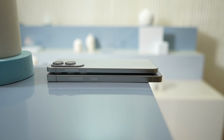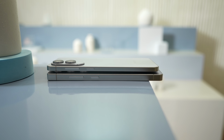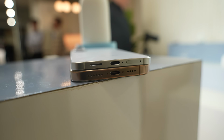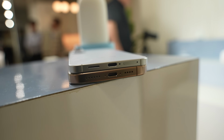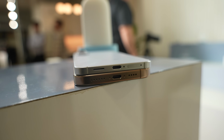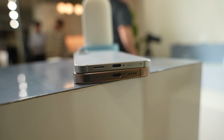Or maybe it was just my eyes playing tricks on me, because the S25 Edge on paper is about 5.8 millimeters thick. The Ultra is 8.2 millimeters and the iPhone 16 Pro Max is pretty much the same at 8.25. So obviously there's a huge difference here as well. When you're combining that thin frame with a light body, it's just a recipe for success in my opinion.